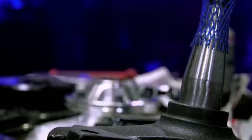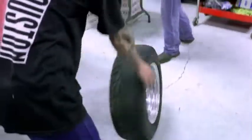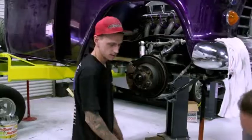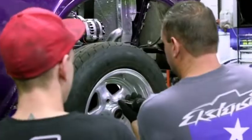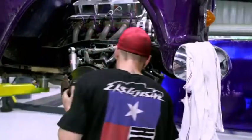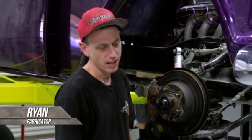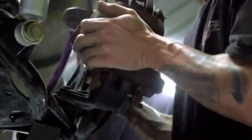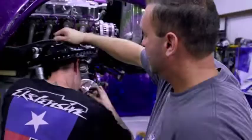With this big block in it, one of the most important things is an upgrade for the brakes. These will probably be in a vintage resale shop real soon. For $25. Earl's truck has a big block V8 in it. With everything Earl's done to it, it's got over 800 horsepower, which makes these things super heavy. We're gonna have to make sure this truck has some real stopping power.